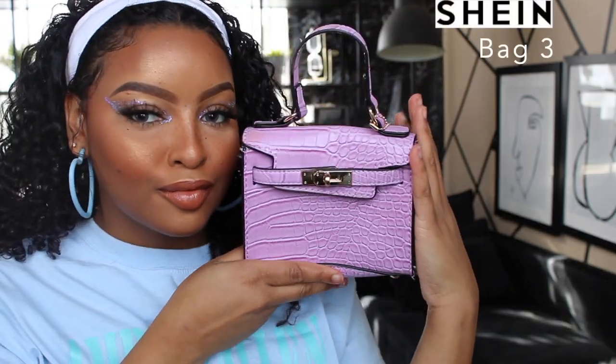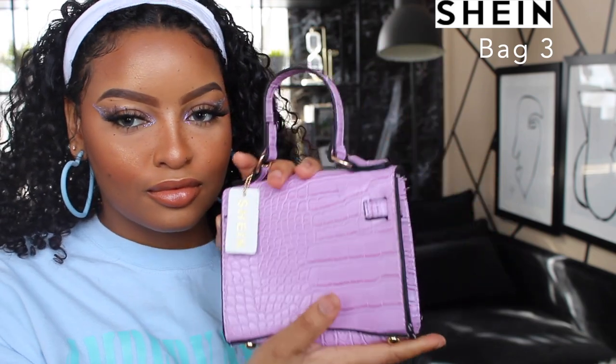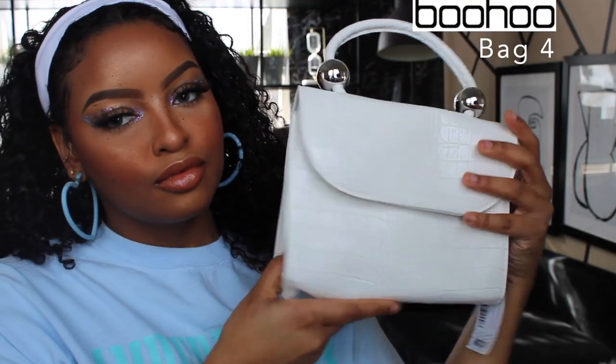The next bag is a little cutie for the spring. It's like a lavender lilac bag from Shein. And this one didn't come with the chain. I was a little disappointed, but hey, it's just like a little clutch bag. It's really cute.